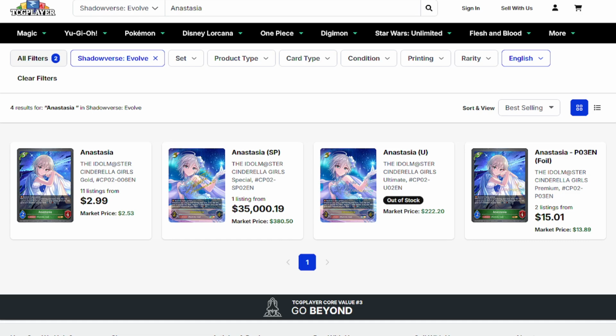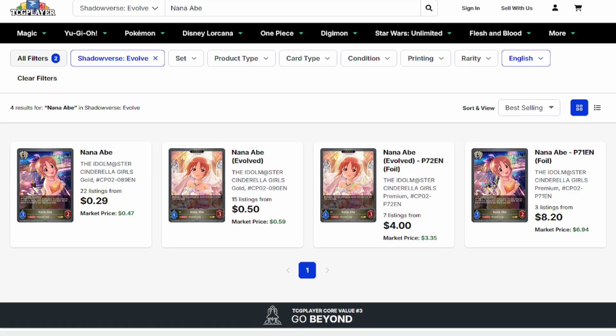But the market price on that one is $380.50. But ultimately, this card is still very solid, and for future decks, I can definitely see it just continue to get played a lot. Now that Amulet Havencraft has also gotten a boost when it comes to set 8, Nana Abe has been seeing some attention on the foil sign side.